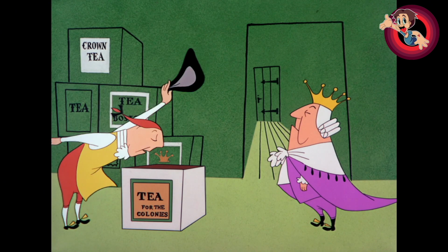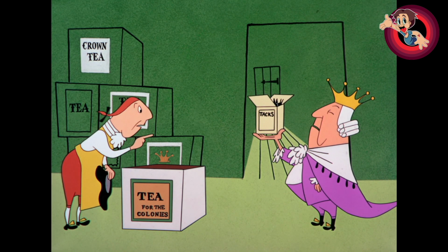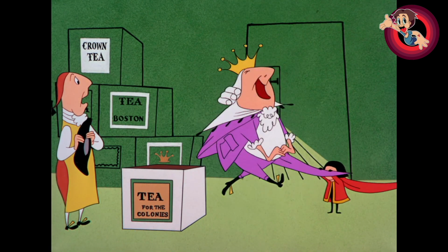The king! Spread these tacks on the colonists' tea. But your majesty, these are carpet tacks. Well, they're tea tacks now!